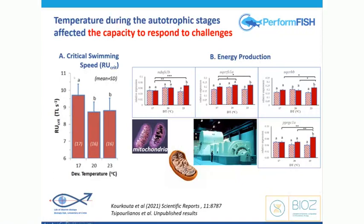As we can see here, this is very nice evidence that early temperature has a profound effect on how fish can respond, on their capacity to respond to a particular challenge. This is the swimming challenge. And we know that this is a very important function, a very important operation for a fish. And I think that later on, when Debbie Power takes over after me, you can see that there are also other profound effects on how they respond to other challenges as well. Critical swimming is a clear measurement, and it is very well connected to molecular indicators.